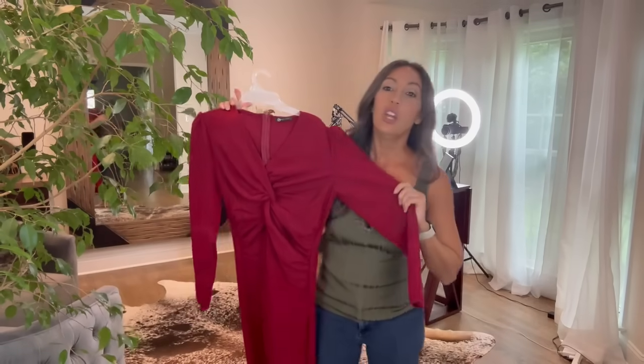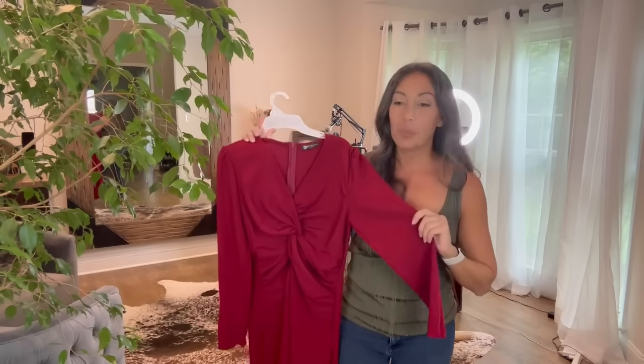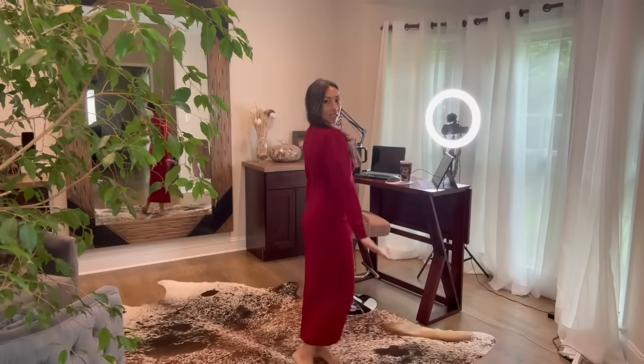Whenever you get to review a dress, if you ever get this opportunity, you get the product, you usually have to iron it, try it on, and then take some pictures and video. So I'm going to do that real quick. Okay, so here's the dress. I think it looks great, but we need to fix these lights so you can get a better look.